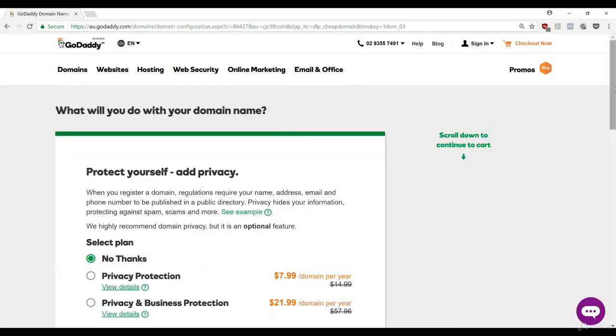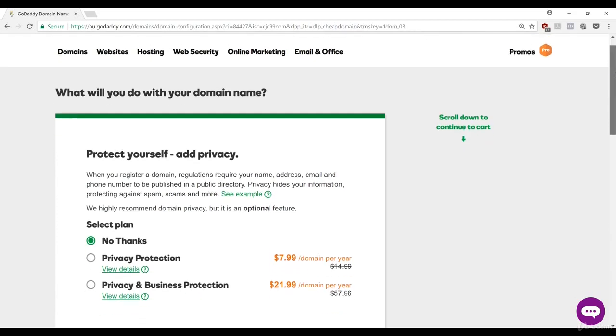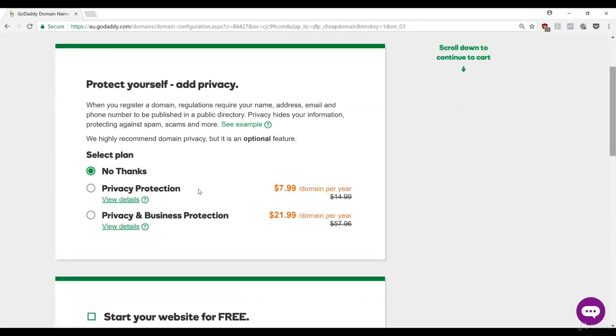So what's going to happen next is you're going to be brought to this screen here, and you're going to be scrolling down. Now, this might be already selected for you. Privacy protection, so you're going to hit no thanks. You can have privacy protection. It is only $8 extra. It is an optional feature, though.